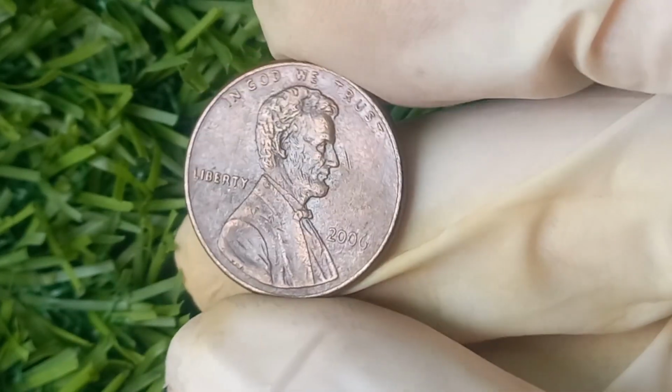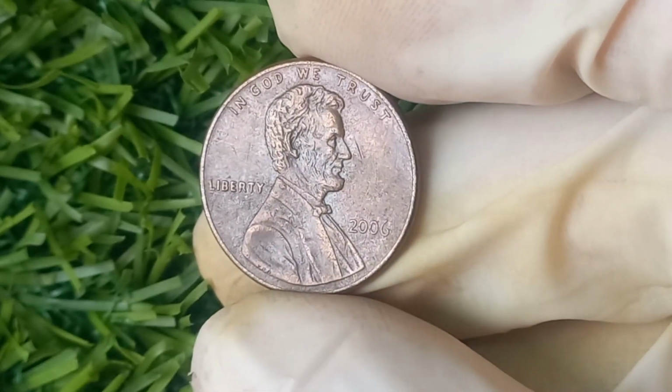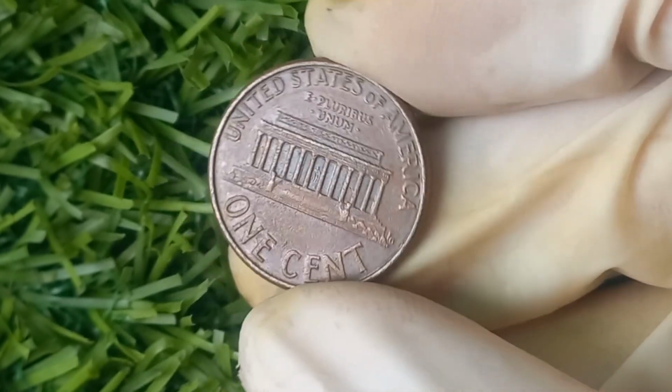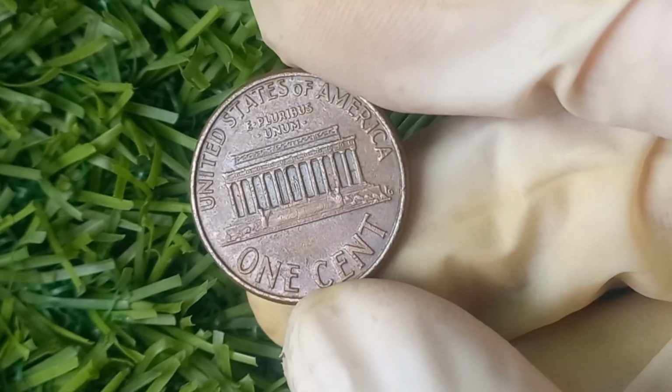Another option is to sell to a reputable coin dealer. Many dealers specialize in rare coins and would be interested in purchasing your 2006 Memorial no-mint mark penny. Make sure to get multiple offers, though, to ensure you're getting the best deal.